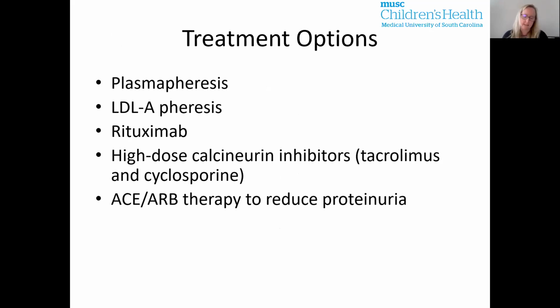LDL apheresis is now the standard of care in my center. I've had children who I've done plasmapheresis on and they have not responded, but they have responded to LDL apheresis. So it is an option for kids that don't respond. Rituximab is also an option, high dose calcineurin inhibitors, and then ACE and ARB therapy.